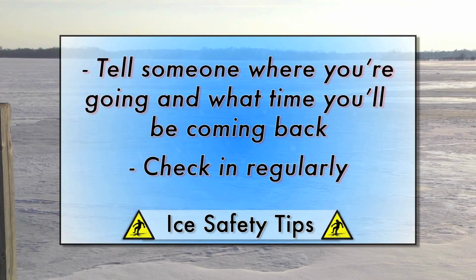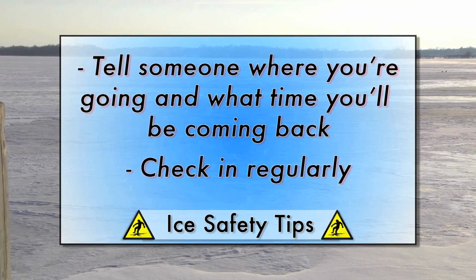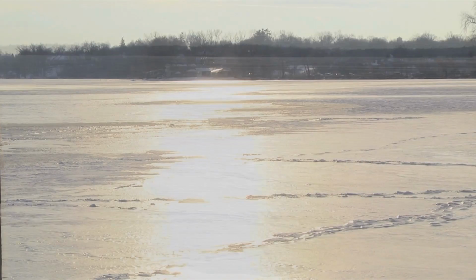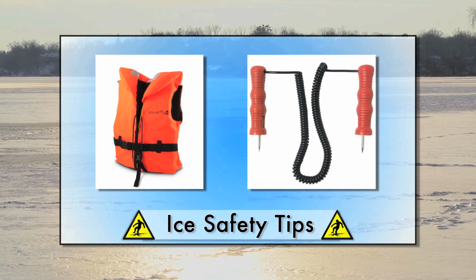A few things we always recommend is tell someone where you're going, where you're going to be exactly on the lake, what time you're going to be coming back, and check in with them regularly. The other thing that we really strongly recommend to save your life is wearing a life jacket and having a pair of ice picks with you.